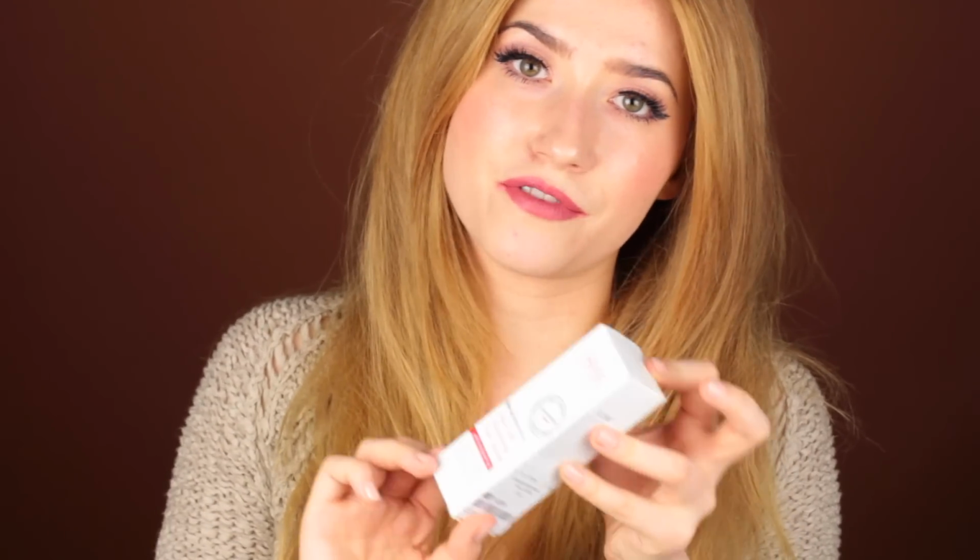I am super happy with it. I can very much recommend it. It has rosehip oil, vitamin E and C in it. It's not a lot actually, so it's again very mild if you have sensitive skin.